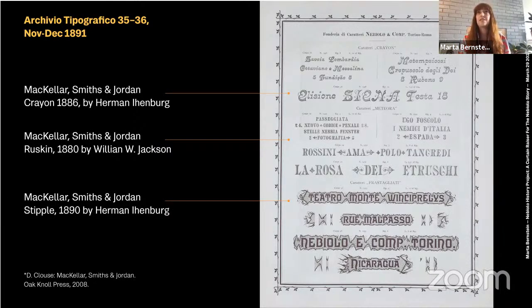The first one is that the typeface on top that Nebiolo was selling as Crayon has exactly the same name that it had in the original American foundry. And the one on the bottom, called originally Stipple, was designed in 1890. And in 1891, it's already appearing on Archivio Tipografico, meaning that there was probably a strong connection that Nebiolo had with American type foundries.